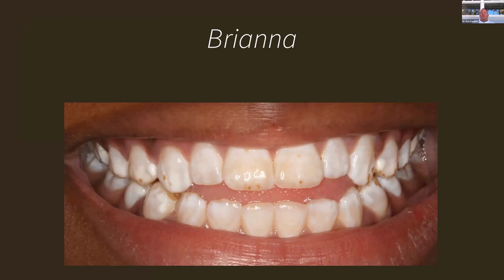This is Brianna. Brianna came to me, divorced family. She was teased in school. This case goes back now 10 years. They called her Swiss cheese mouth because she had holes in her front teeth like Swiss cheese. Her father wanted me to do fillings on her front teeth because she was teased. And I said, wait a minute. Let me try something before I do this. Let's try to close the holes. My first case I ever did.